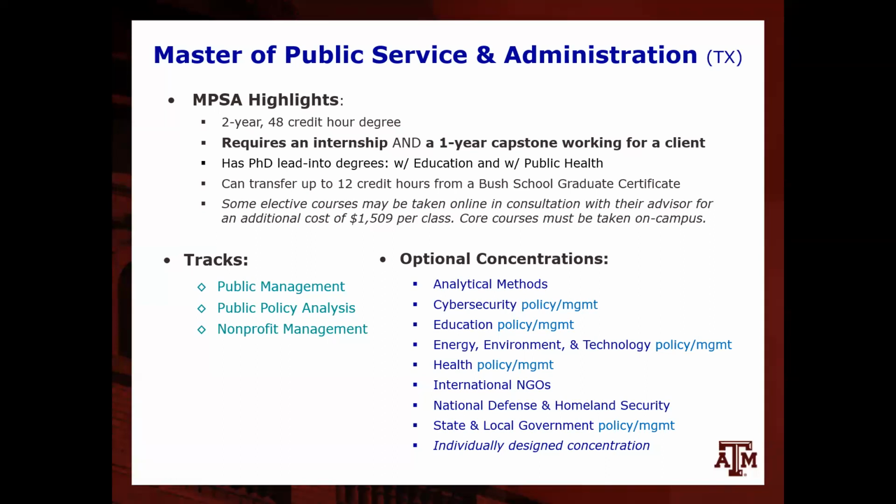As I mentioned before, you can transfer up to 12 credit hours from a Bush School certificate. Those are those 4 classes we talked about. And you can take some of your courses online.